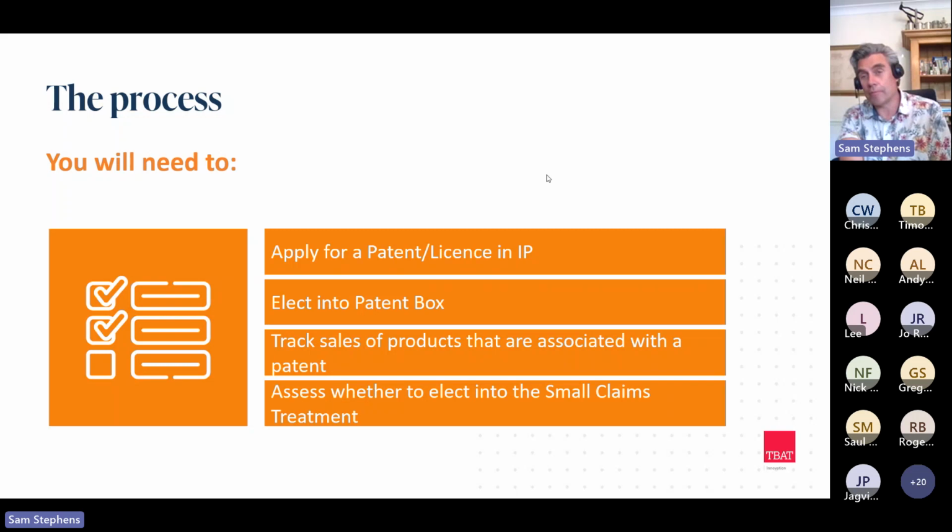You will need to apply for the patent or acquire that exclusive license. You have to write to HMRC a letter that says, I'm electing into patent box. If your profits are fairly small, you can do what's called elect into the small claims treatment. And that's just a very easy way of working out one of the steps in the calculation.